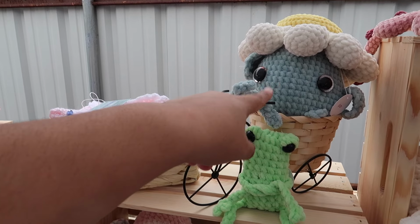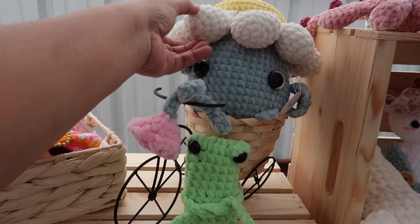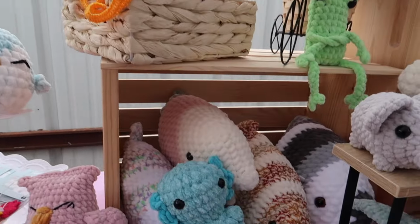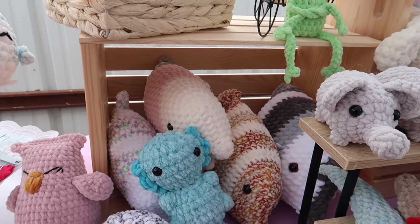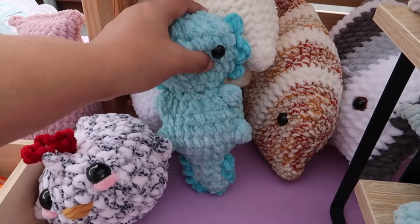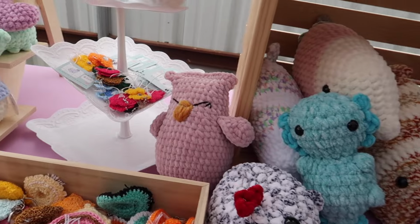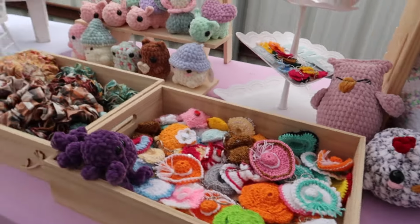This one's a free pattern on Instagram. It's a cute little daisy girl or daisy boy. Have a bunch of Stitch Sister Co. fishes. Have an axolotl, a chicken, little owl. This is my mom's stuff.